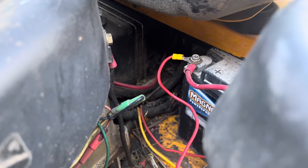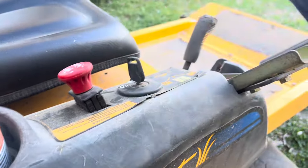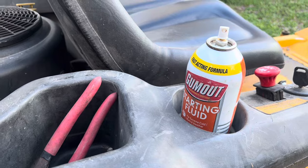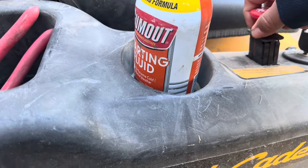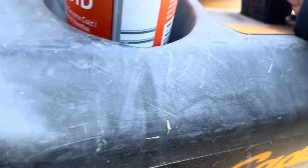Okay, would you turn the key just to power? Okay. And then flip the PTO switch on and off. It's not even plugged in, babe. Oh, it is. But it comes out. Yeah. Okay. Hold on.